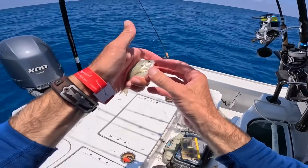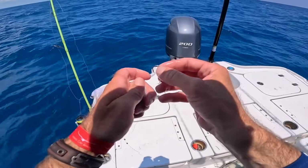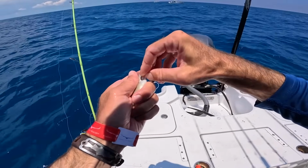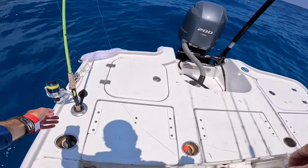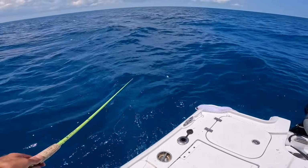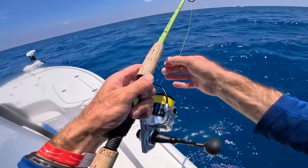I'm gonna try this little 2-3 inch pinfish here. I've got a knocker rig set up and I'm gonna hook him right under the head just like that so he swims down. Yeah, gross, right?